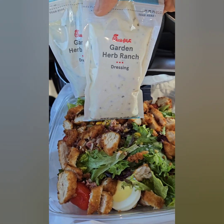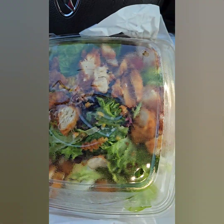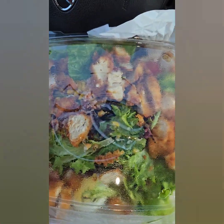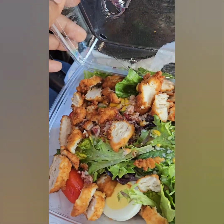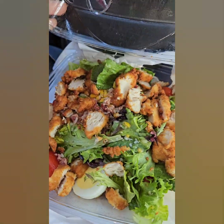So I recommend it for the taste. This salad was definitely very flavorful. It was definitely a favorite of mine. So I would definitely get this again.